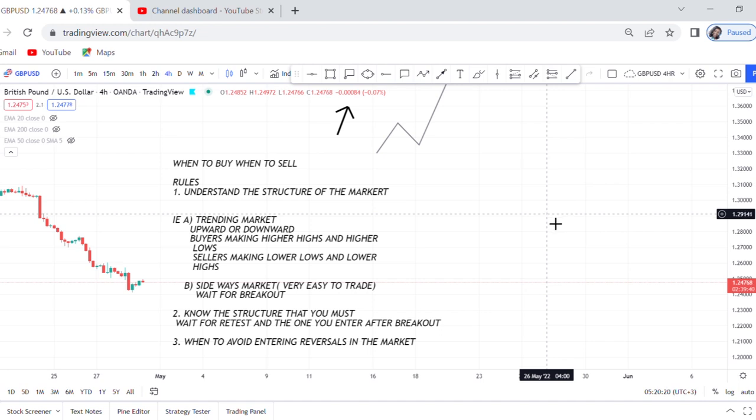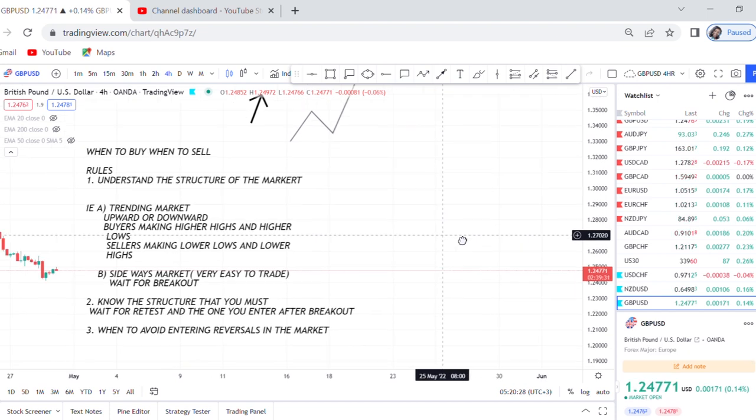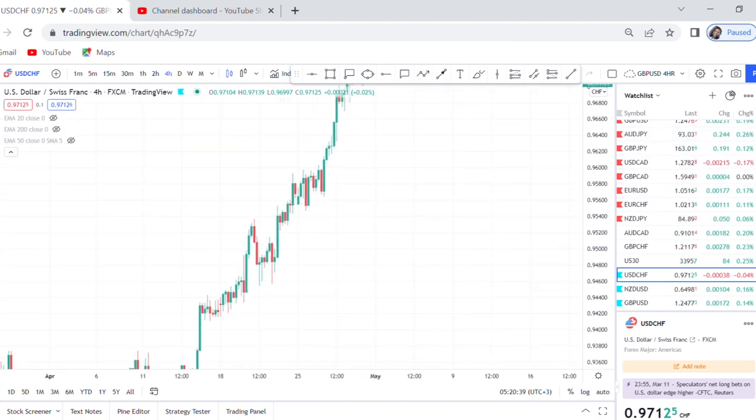So guys, let's start with understanding the first one. So let's go quickly understanding the trending market. We'll start with buyers, the upward trend. So I'll go to USDCHF. If you look at USDCHF very clearly, you can see that this market is trending upward.